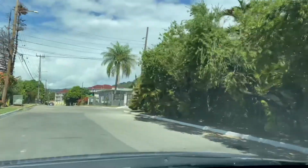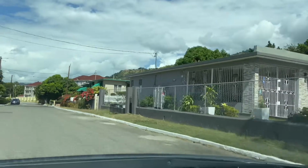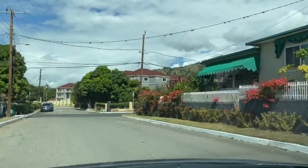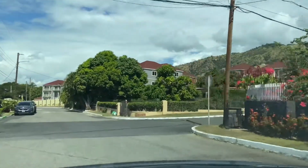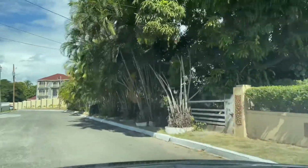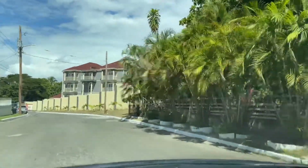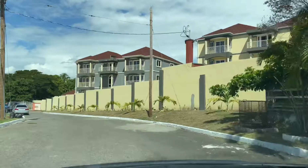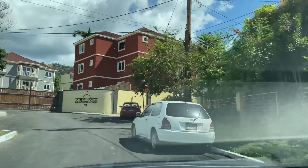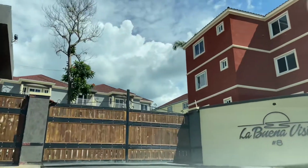We've just turned onto Buena Vista Terrace. Buena Vista Place on our right. La Buena Vista.